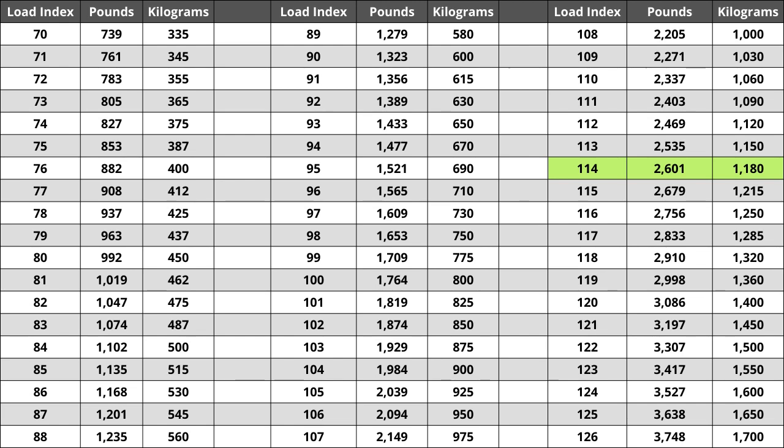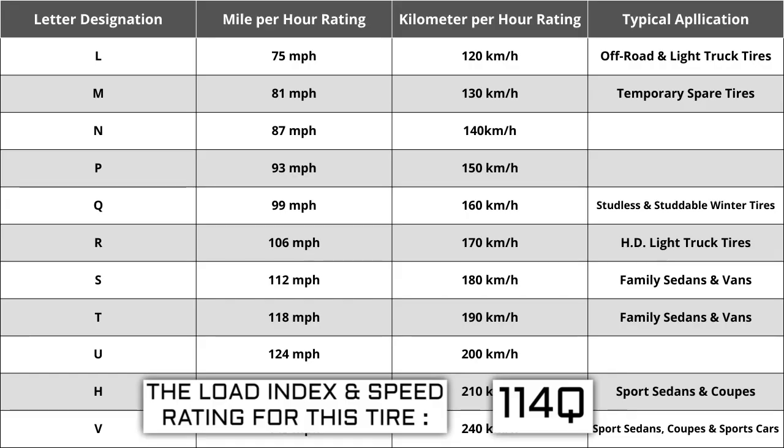Located next to the load index we just talked about, there is a letter. The letter Q is the speed rating for this tire. This is the maximum speed sustainable for the tire. Each letter has a corresponding speed rating approved by the Department of Transportation and the tire manufacturer. Alphabetically, the speed rating increases as the letters advance from A to Z, except for the letter H, which we'll explain in a minute.